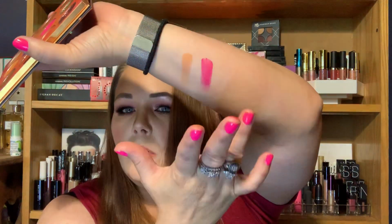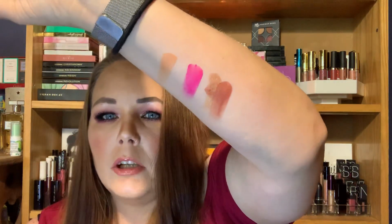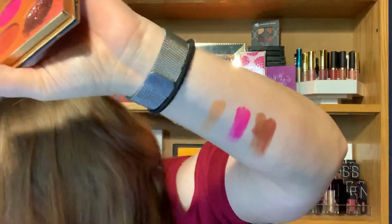They are so nice on the eyes. So nice. Oh, that one went on top of that one, but you can still see them. They're gorgeous. I love this palette. I can't say too many, I mean, there's just too much good to say about this palette. The pink does not stain me.